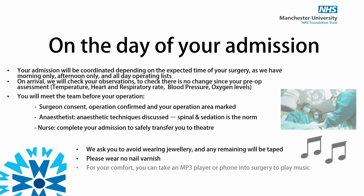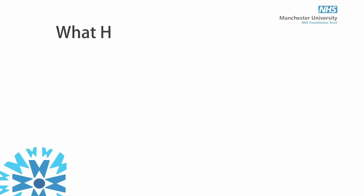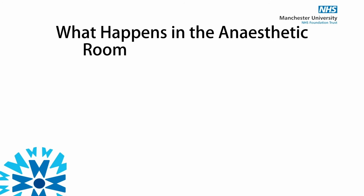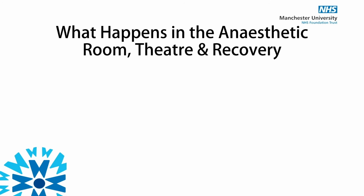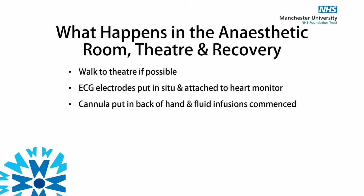If you want to bring some music in to listen to during the surgery, you're very welcome to do that as well. We ask that if you're using inhalers, you bring those into hospital with you and take them down to theatre with you. When you are ready to go to theatre, we walk you down and you'll go into an anaesthetic room. There, they'll place you on a trolley and attach you to a heart monitor, which will monitor your heart rate and rhythm during the operation.